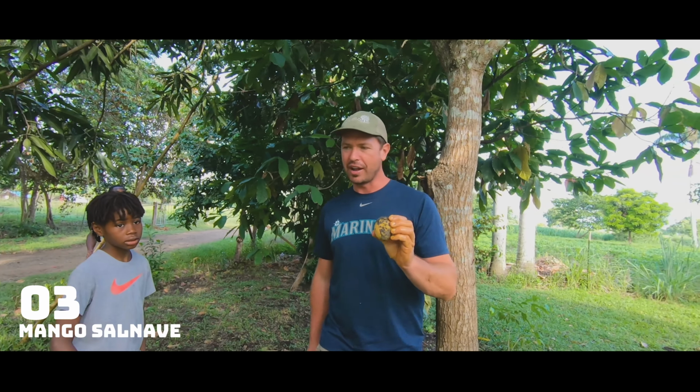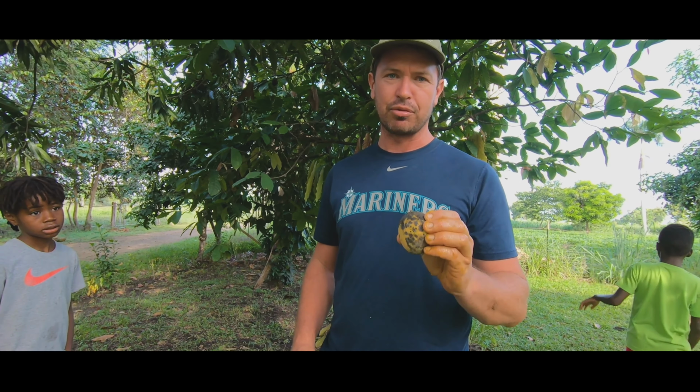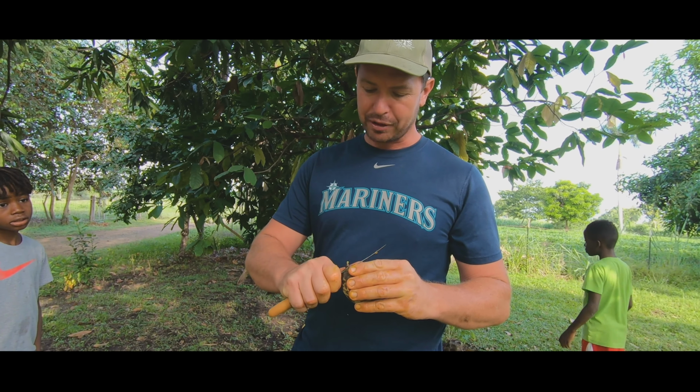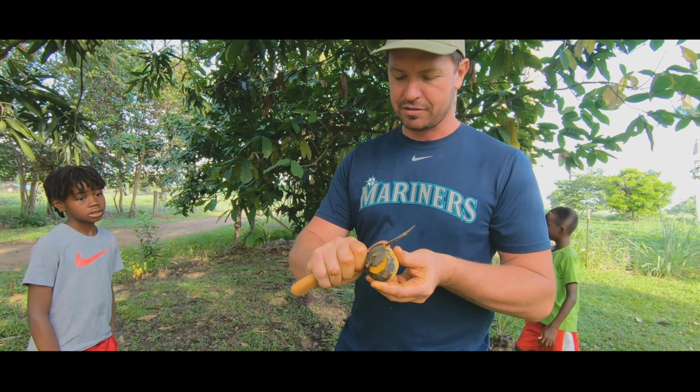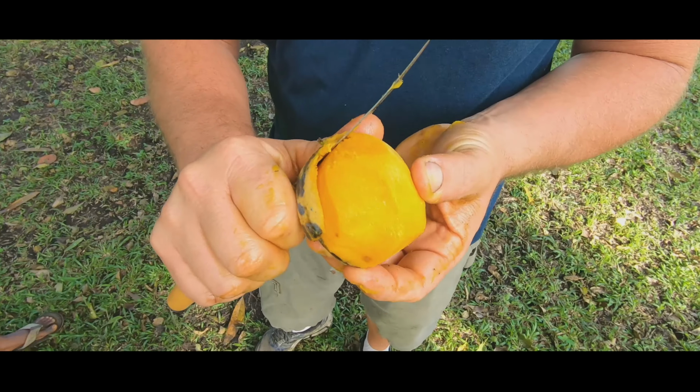Okay, so this is the mango Salnav. Yeah, we don't have very many of these on our property, and it's not a very big mango, and there was only one that was still ripe. So I'm gonna open it up, and we'll have to cut in some little bites for all my specialized taste testers here. Ooh, first impression is it looks really good.